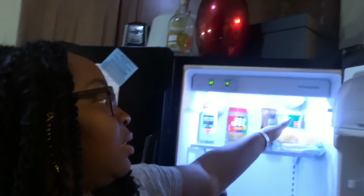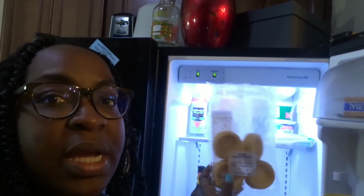And get this refrigerator back looking like it should be. That light is yellow. Still got to change up my lights. So I need to go ahead and throw some of this stuff out. Like this right here, I know I showed y'all earlier. I got to throw this out. Let me go ahead and do that right now. Let me set y'all up somewhere.